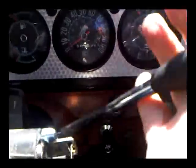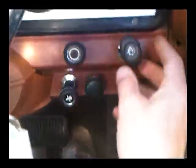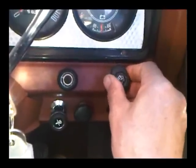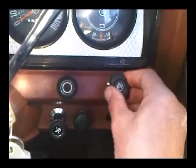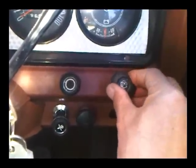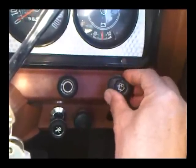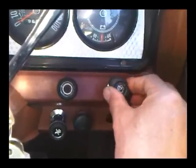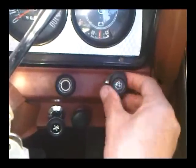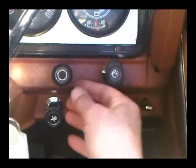automatic gearbox of course, and indicator. What have we got here? We've got the wipers. So it's got a wash wipe system. Obviously, it's got an intermittent, which is variable. So when we turn the dial to the left, the wipers will work intermittently. And then it's got 2 speeds, and if you push it, it works the water.